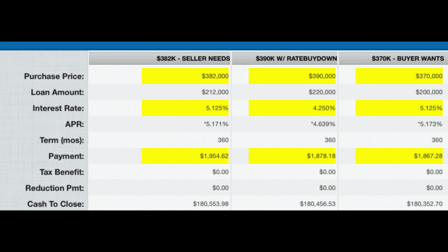You'll see here across the board, we have a similar payment, around $1,860 to $1,900 a month for total mortgage payment: principal, interest, taxes, insurance, and the HOA. And then we have three different prices, $370, $390, and $395. In these scenarios, the $370 gets the buyer the payment that they want, but that does not get the seller what they want to net.